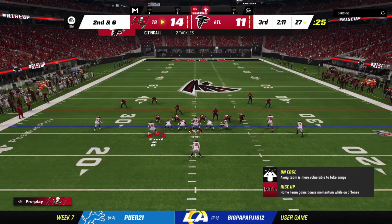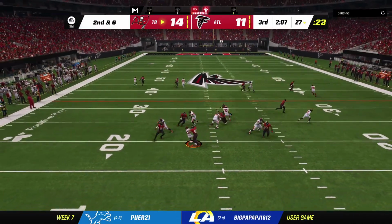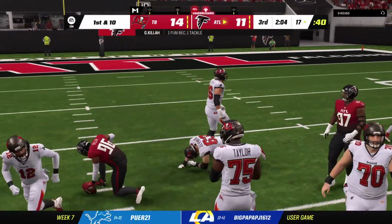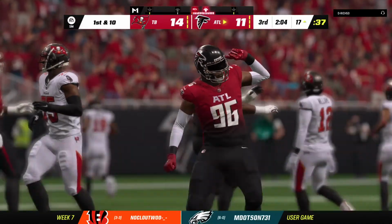If they could actually get production from their lead horse, that would help open up this offense and widen this margin. Oh, Howe loses it. And the Falcons grab it. And they will set up shop with outstanding field position in the red zone at the 17-yard line.